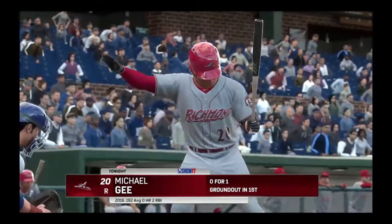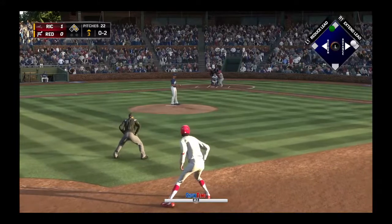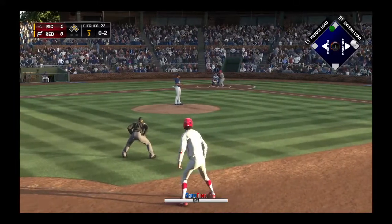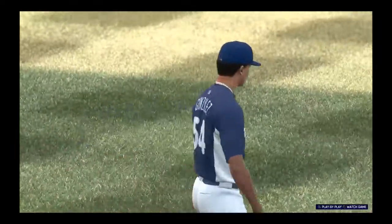Striding in once again, Michael G. 0 for 1 here in the early going. On its way, the 0-2 pitch. Fastball called, strike 3, and there's the first out of the inning.